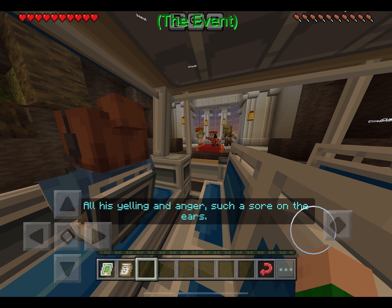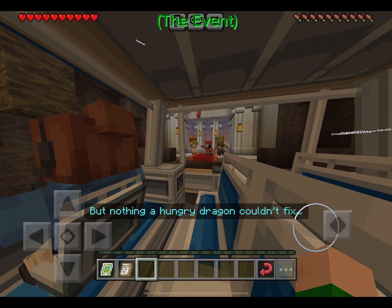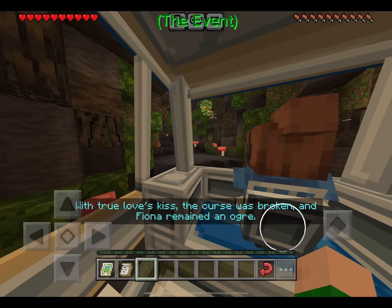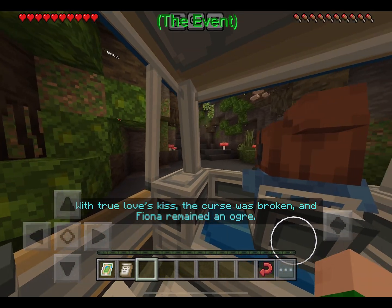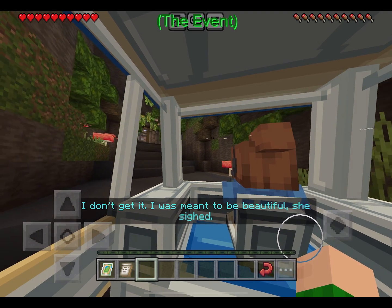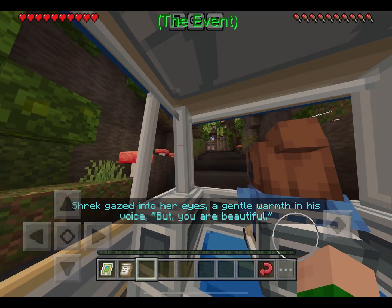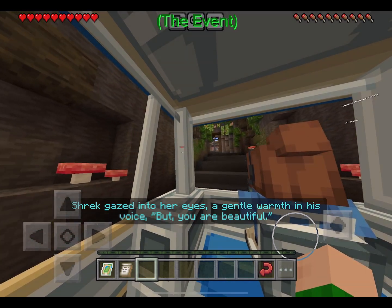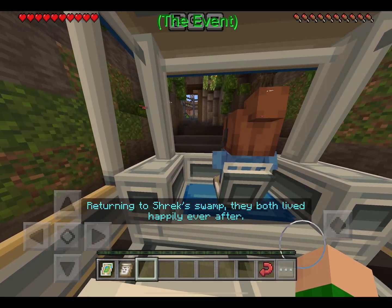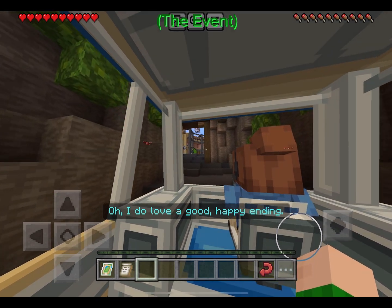All his yelling and anger, such a sore on the ears, but nothing a hungry dragon couldn't fix. With true love's kiss, the curse was broken, and Fiona remained an ogre. "I don't get it. I was meant to be beautiful," she sighed. Shrek gazed into her eyes, a gentle warmth in his voice. "But you are beautiful." Returning to Shrek's swamp, they both lived happily ever after. Oh, I do love a good happy ending.